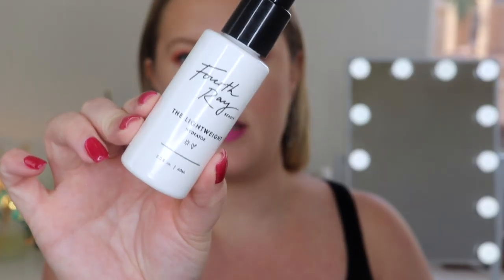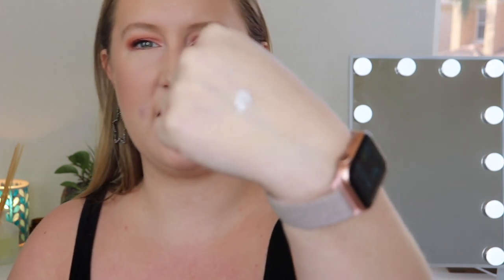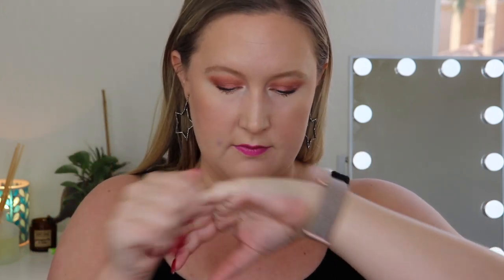It doesn't have the price on here, but I know it's really affordable. So this is what it actually looks like. A little pump. I'm just gonna put a little bit on my hand to see. Oh, and it locks. That's cool, so you could travel with this easily. Oh yeah, it's like liquid consistency kind of. Yeah, it's very lightweight. It's a really liquidy formula. It has a little bit of a scent, but definitely a light fragrance.